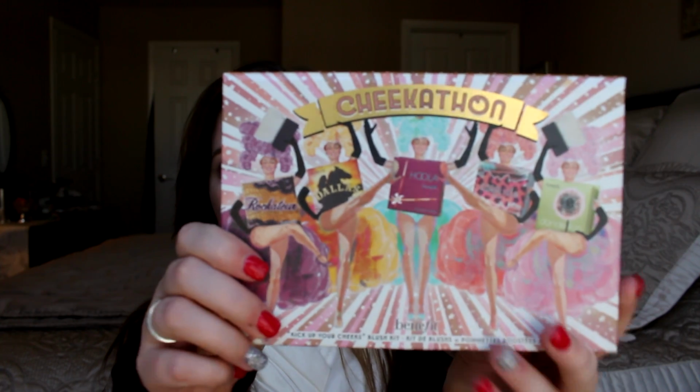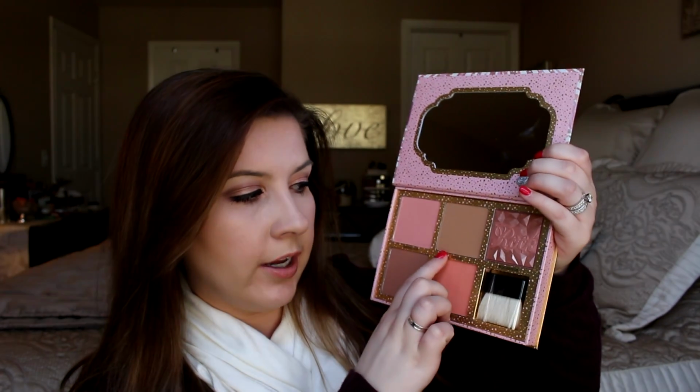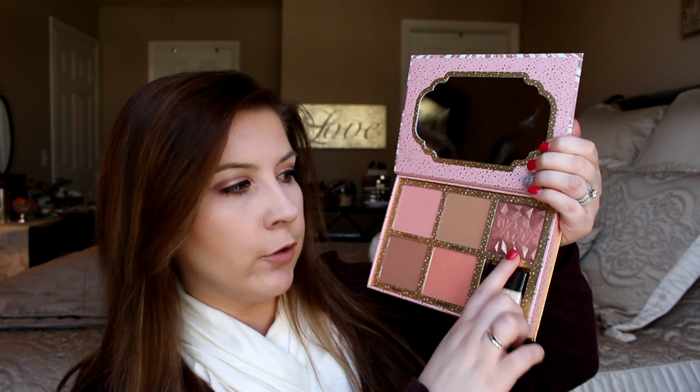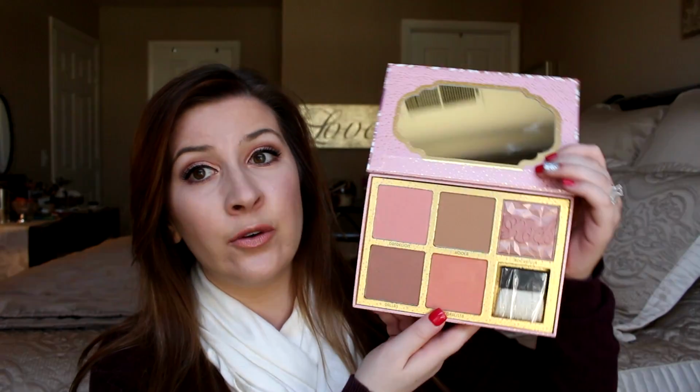Again, there is the front of the packaging. So let me remind you guys again, you do get Dandelion blush, you get Hoola bronzer, Dallas blush, Coralista blush, Rockateur blush, and then you do get their standard little brush that comes with a lot of their products. So these are $29 normally, and they're full size.